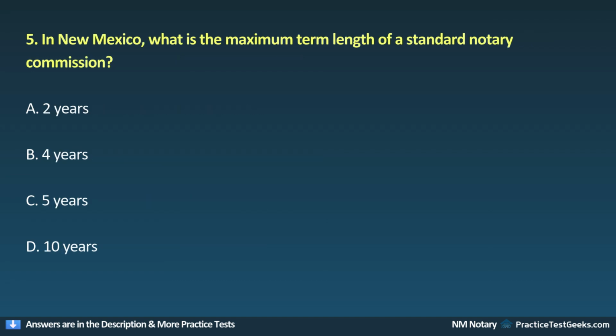5. In New Mexico, what is the maximum term length of a standard notary commission? A. 2 years. B. 4 years. C. 5 years. D. 10 years.